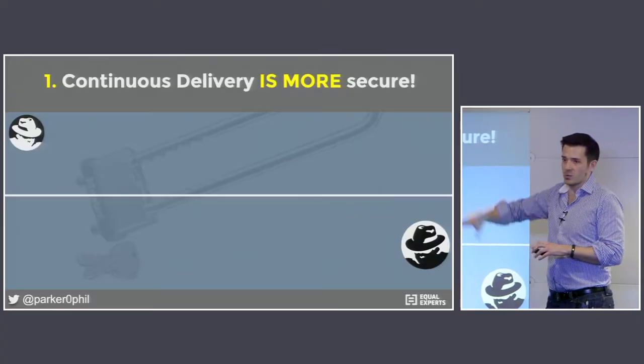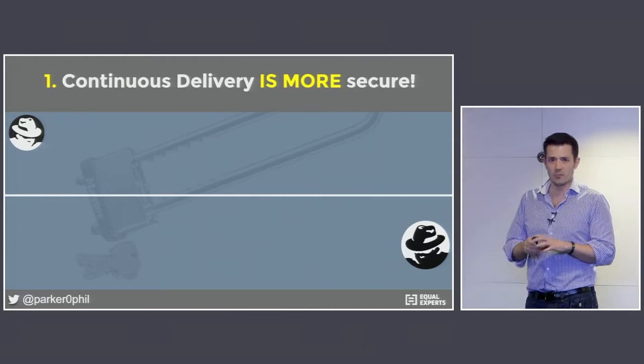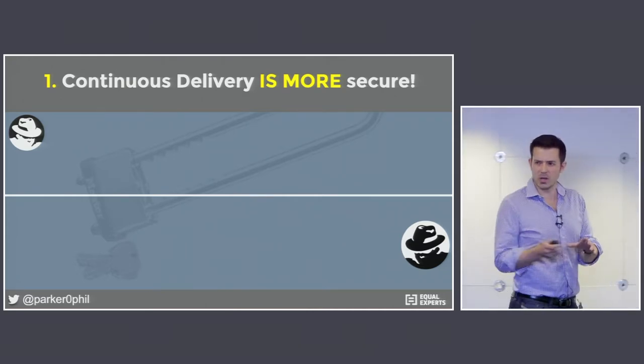So obviously we've got the white hat, which includes all the new software developers up on the top left, and we've got the black hat down here. Everybody's heard the term white hat, black hat? Does everybody know where the terms actually come from originally?